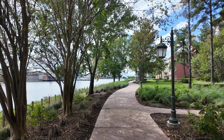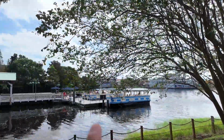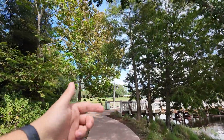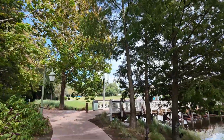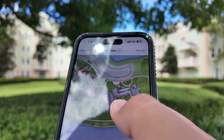So to get to Disney Springs, you'll just keep walking all the way down this walkway, all the way down the water. And then once you get down here to where you can either go straight or go right onto the bridge, you will go right onto the bridge, and that takes you directly to Disney Springs. It's super easy.